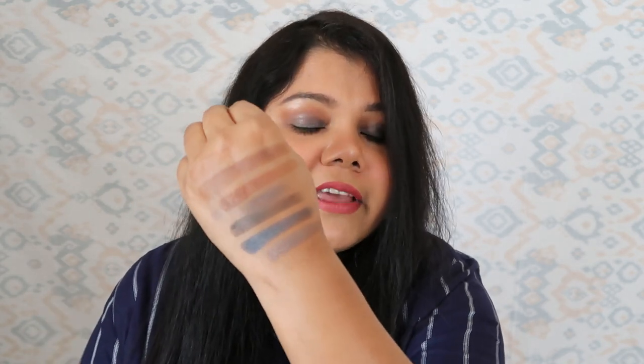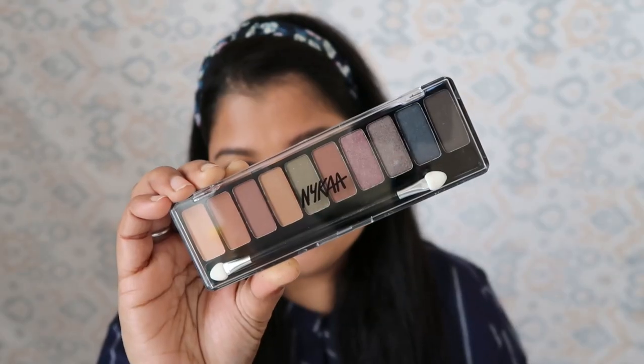but shimmers jaise aapko mere haathon pe dikhenge abhi waise aapko nahi dikhenge wo aankhon pe. They are chalky and they are all over the place. See, they are very pretty shades, and this was the only reason I went ahead with this one, but they don't show up on the eyes they're supposed to. So all in all, as I said, I didn't like the palette. Let's move on to the second product.